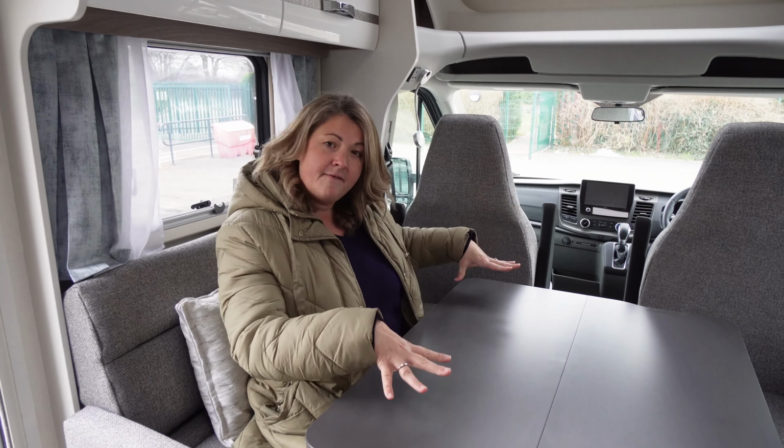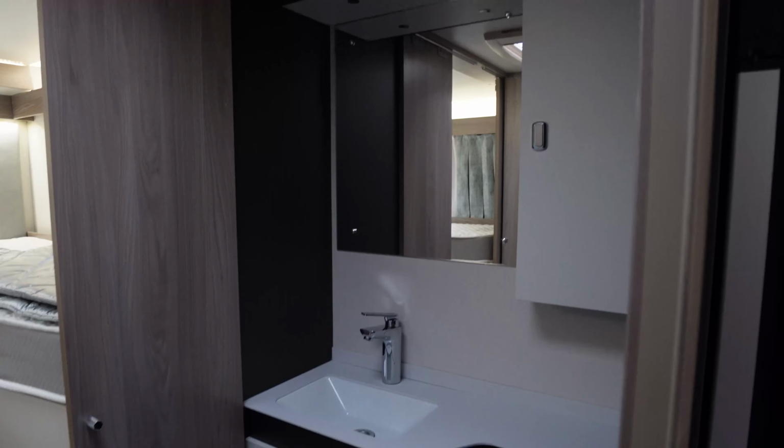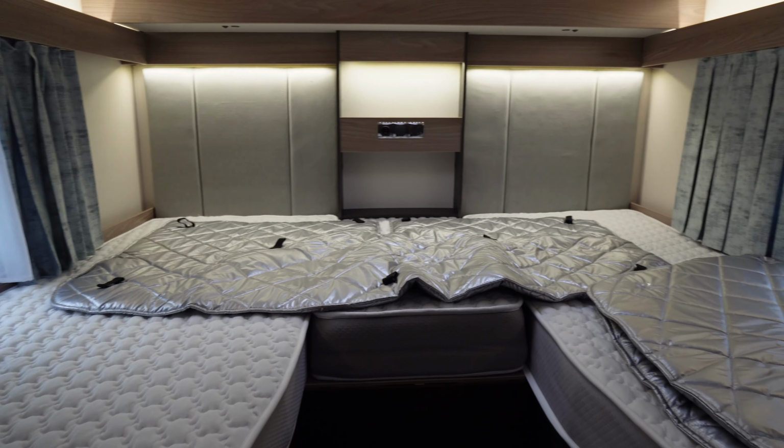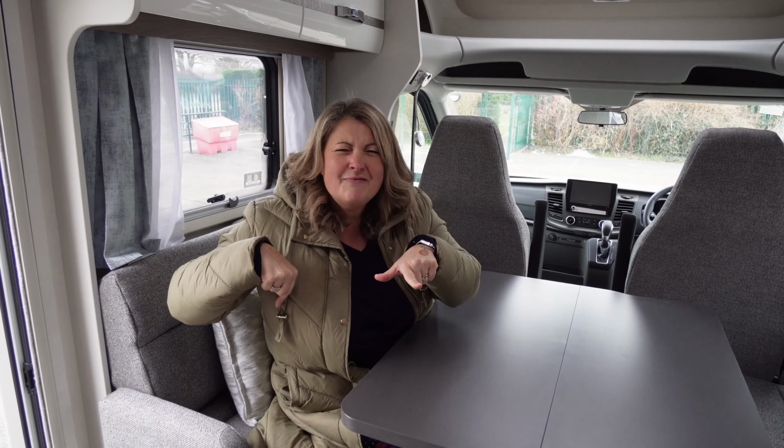At the front we have a front lounge. The kitchen is a moderate size. The bathroom goes all the way across, which I'm really excited to live with. And at the back are 2 twin beds that are joined in the middle. I don't know the phrase for that.